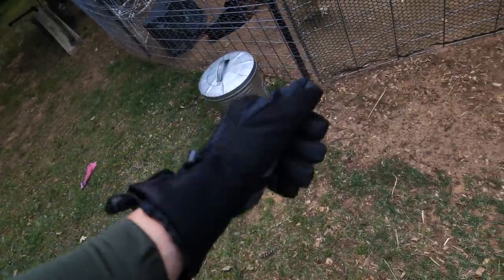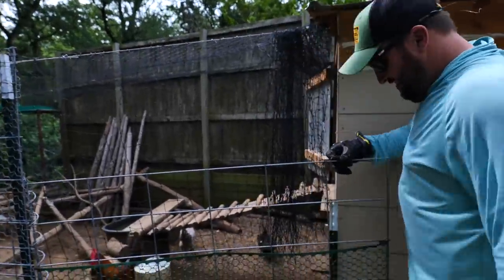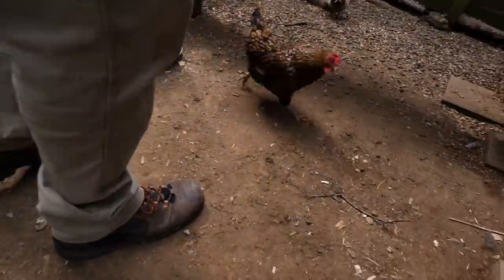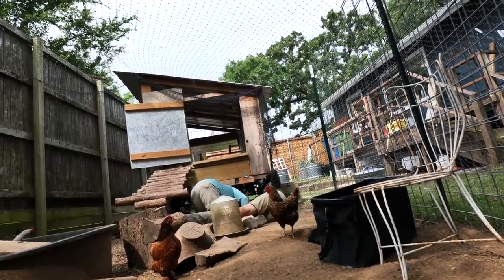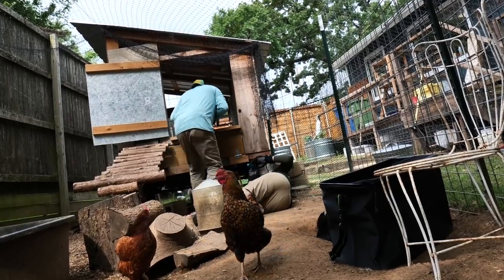Ski gloves, coat hanger, and a stick on a snake mission. How's this gonna go? Why don't you come in here and keep some of the chickens back? There he is. Oh, yeah. He's just sniffing. Got his tongue out. So now he's ready.